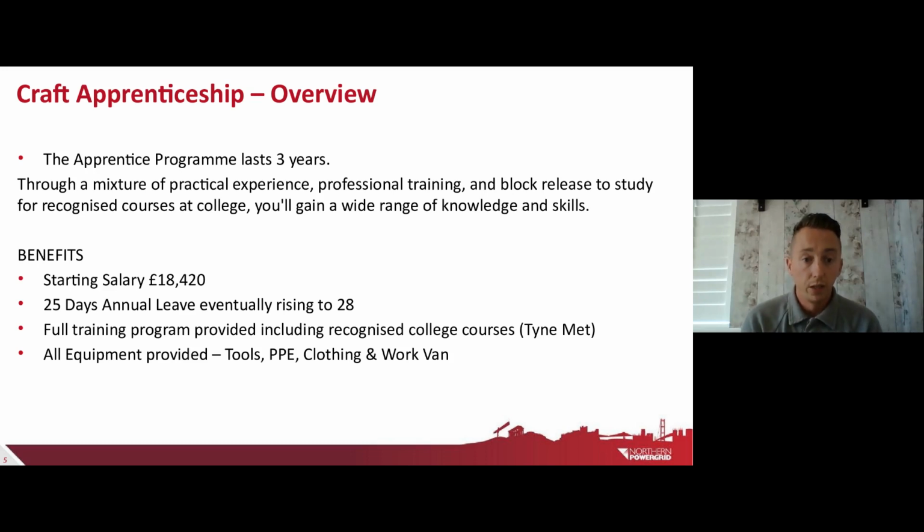There's a lot of benefits. So the starting salary is quite competitive, I think, for an apprenticeship. It's currently about £18,500. After 2 years, that does start rising. You're given 25 days annual leave, which again rises to 28 upon completion of the apprenticeship.